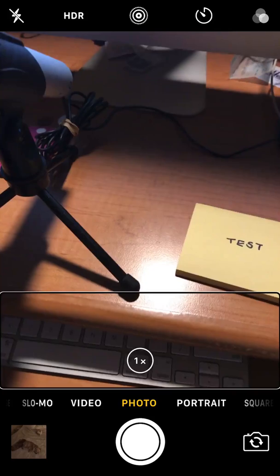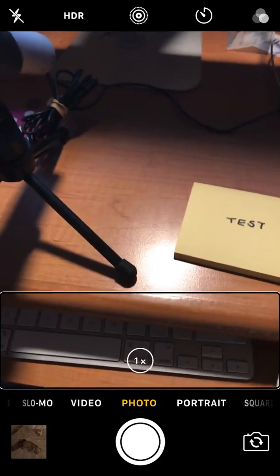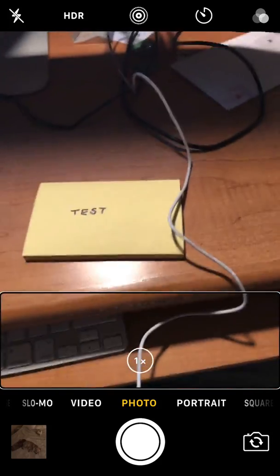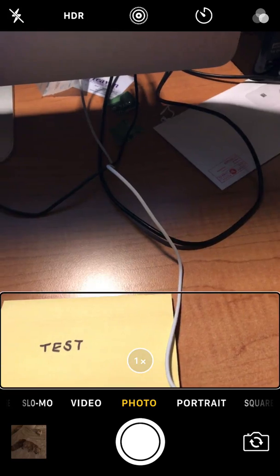And I find though that I can often use the magnification adjuster without having to turn VoiceOver on. The key for me, at least, is finding a high contrast background. Like if I had that in front of this piece of paper, okay, this is a bad example because I can kind of see it on there.